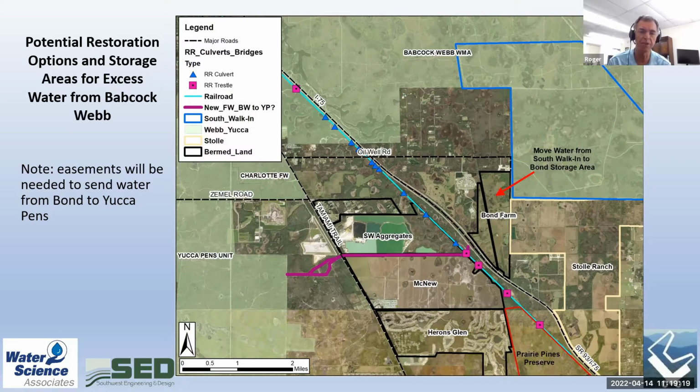We have the Bond Farm, as I mentioned. It's been designed. At some point it will get constructed. But currently the plan is to send that water south because we do not have easements in place to get the water west over towards Yuca Pens. We believe we can get the easements either through the aggregates or McNew, but getting it from US 41 over to the Yuca Pens is proving to be a challenge. Next slide.